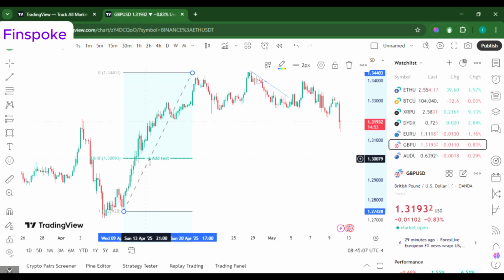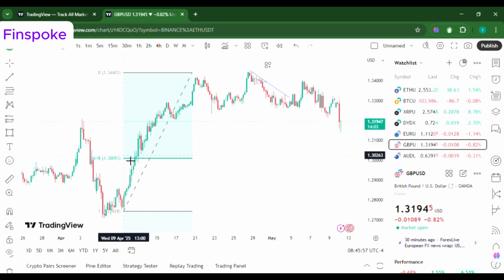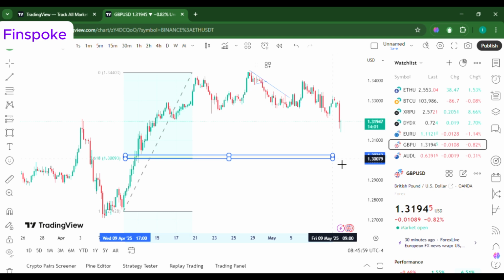Look closely at this. You will see an indecision candle in between. That's a price action candle. So you are going to wait for the price to come down. It will pull back and get to or almost at this level. If the price gets to this zone, let me draw it so that you'll be seeing it. This is a zone now. You just mark your zone.